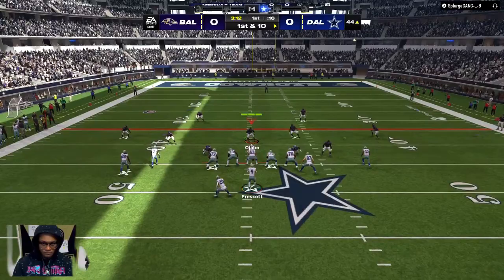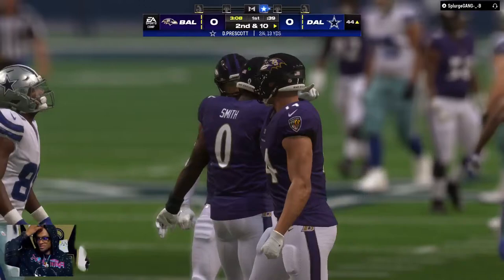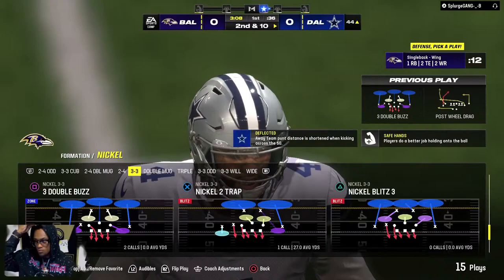Now Prescott. Nice ball, Hamilton. You supposed to catch that off the tip, my boy. Good jump, bro. Who's that, Steven? That boy got some leap of faith out there.